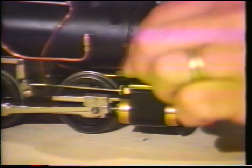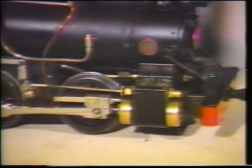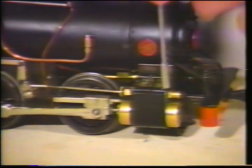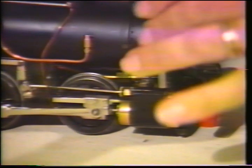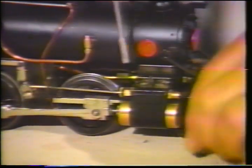This comes off, and this cover comes off, and then these all come out. This is the steam chest cover, and this locomotive is put together in very much the same way that a full-size locomotive would be put together.